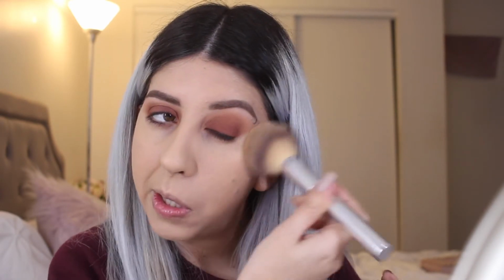Then I like to set my foundation. If I wanted to go for that glowy skin, I could leave it like this. But I feel like for that foundation to last me a little bit longer, I need to set it. And I'm using this powder from MAC, the Studio Fix. So I mainly just put it on my cheeks. I get really shiny by my nose. I don't know why.